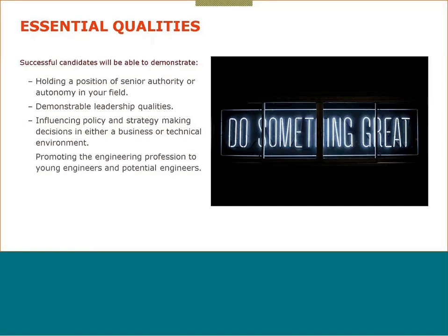You need to be able to show to us that you've been promoting the engineering profession to young engineers and potential engineers. And we're looking really for direct evidence of this. So in some cases, it's very obvious through the role. If, for example, you're in an academic teaching role, that would show straight away that the job requirements, and that's a significant feature of the job requirement. But in other cases, you do need to make sure that it's explicit. So you need to highlight to us how you've been doing that.